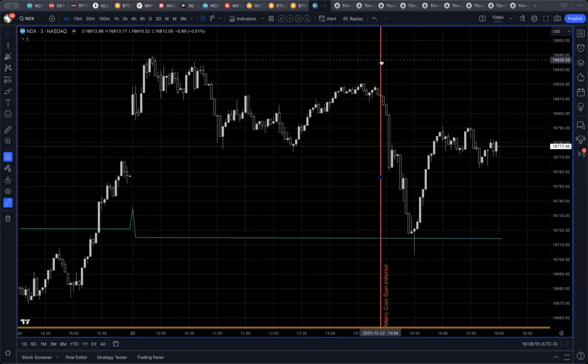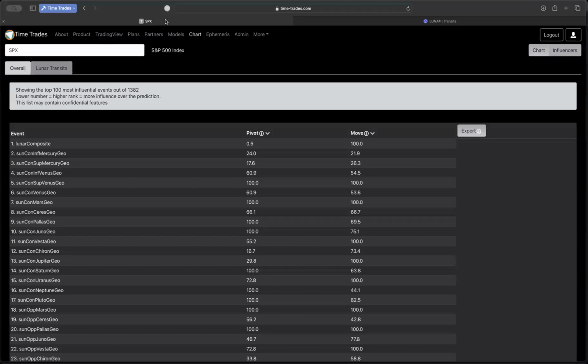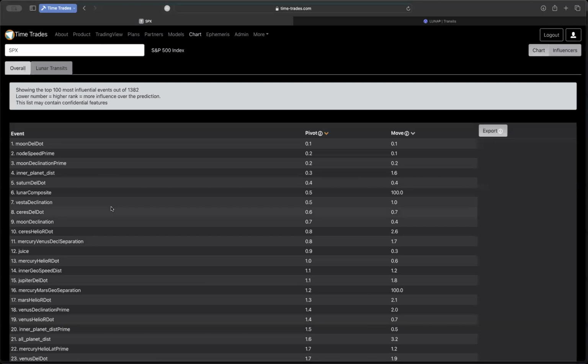So to answer that question today, we would go to TimeTrades, okay? So here's SPX, you could use NDX. And we're on the influencers. So if you go to the chart, which most of you I think are familiar with, go to the chart and then go to the influencers tab, okay? And then you see a list of influencers here.